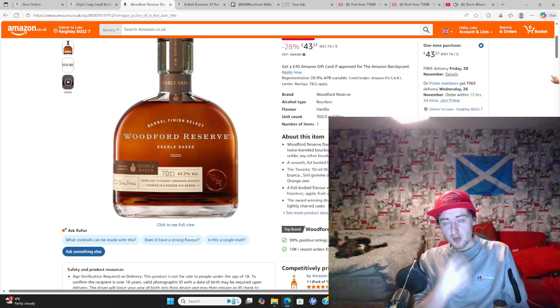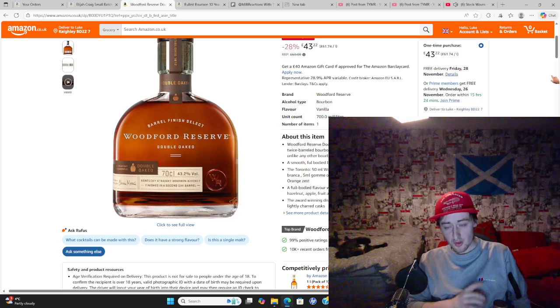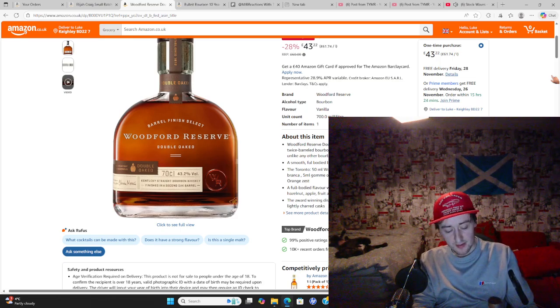It going down burns a little bit more than the Elijah Craig, but not as much as the Bullet. Very smoky though. Well, not very smoky, but quite smoky. But yeah, I can taste the quality.